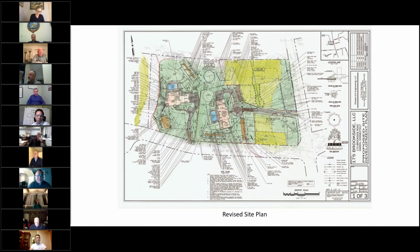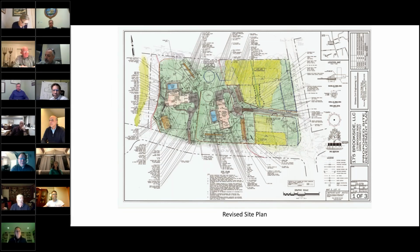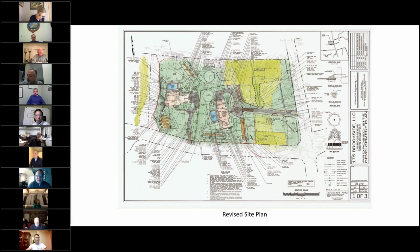So I know, for example, in Stamford, catch basin to catch basin connections are prohibited. But that's the only adjoining municipality that I know that has a specific policy on catch basin to catch basin connections.